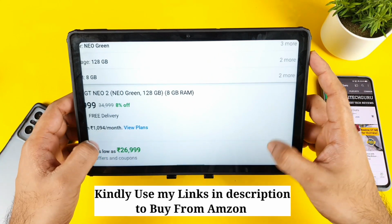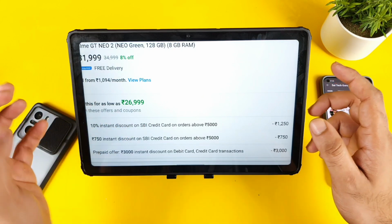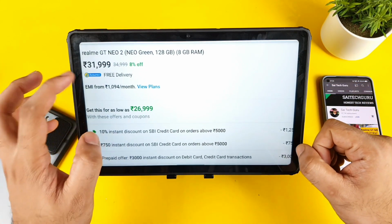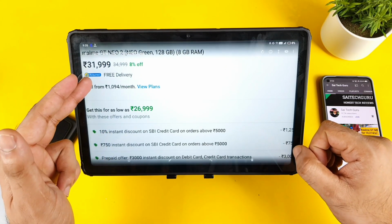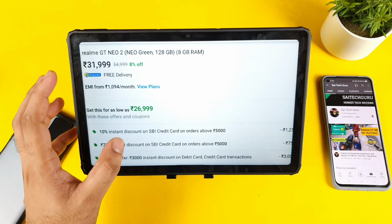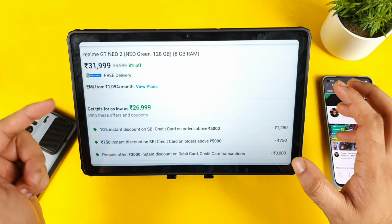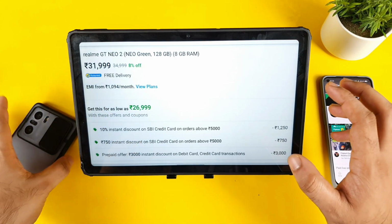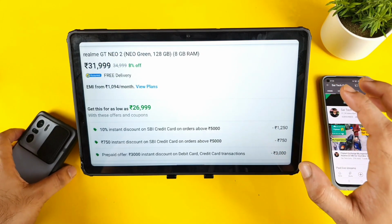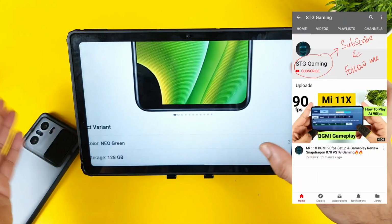The price for the Realme GT Neo 2 is about 26,999 after using the SBI credit card. If you don't have the SBI credit card, you only get a 3,000 instant discount on the 31,999 rupees, so the price will be around close to 28,999, so 29,000 rupees if you don't have the SBI card. If you have the SBI credit card, then you can get it for about 27,000. So overall, there's a difference of maybe 5 to 6,000 or 7,000 depending upon the offers you select. So is it worth it to invest that much money in the Realme GT Neo 2, or should you go for the Mi 11X device?